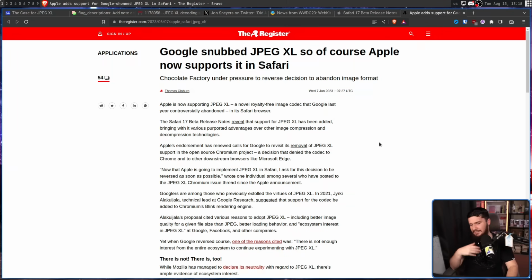And adding this support didn't go unnoticed by various outlets. It got a couple of forum posts, it got a couple of Reddit posts, maybe a video or two here and there, but I don't really remember hearing about it when it first happened.